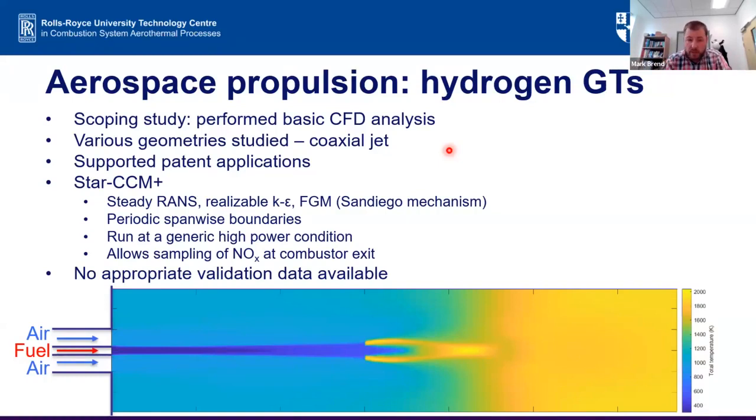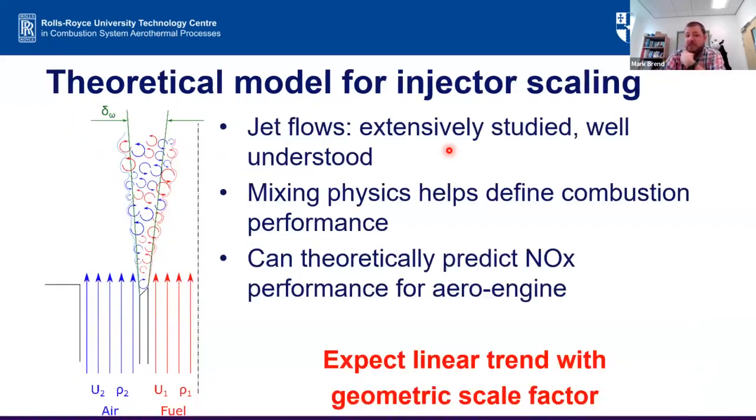This is basically our current best practice for modeling kerosene flames. We expect this probably is not appropriate for hydrogen combustion, but at present there's no knowledge as to what the best approach would actually be. And there's no significant validation data available. So there's a major hole in the market.